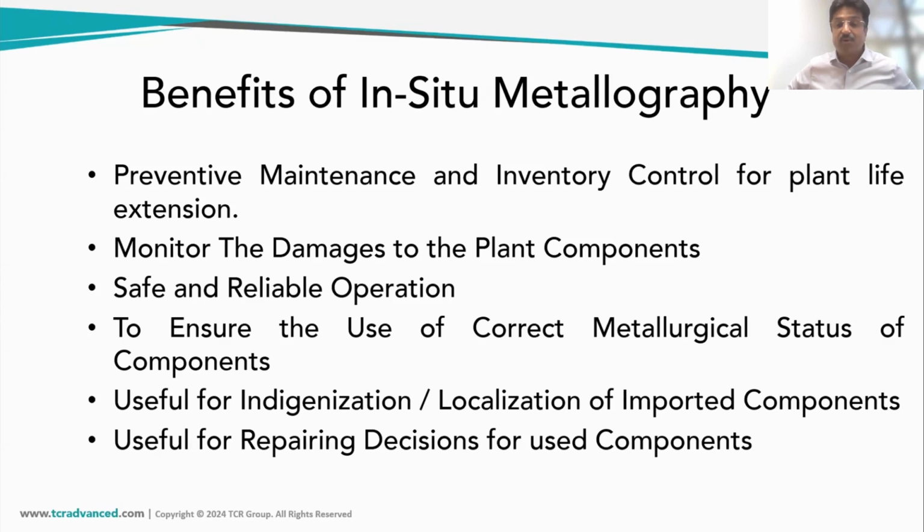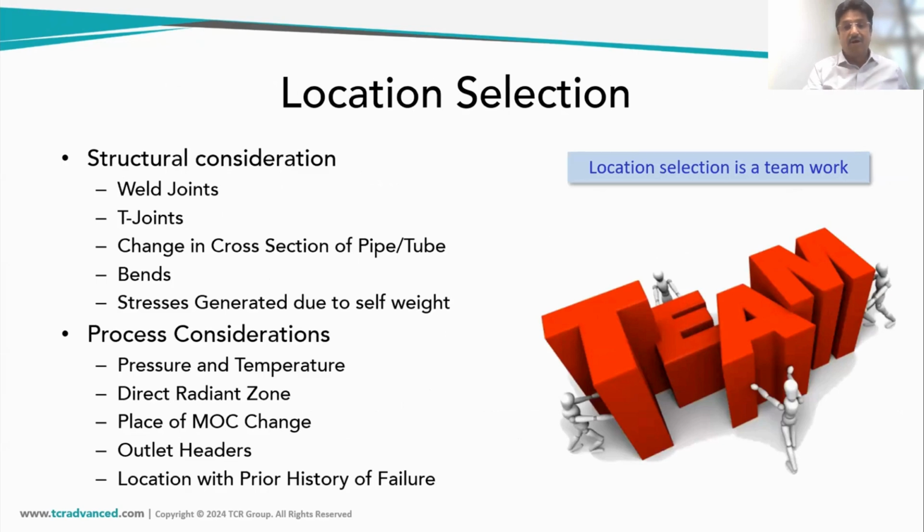And also nitrated components, how much to grind, then whether the headers require solution annealing heat treatment or not. This is all possible by in situ metallography. And as I told you earlier, the success of in situ metallography depends on the location selection.